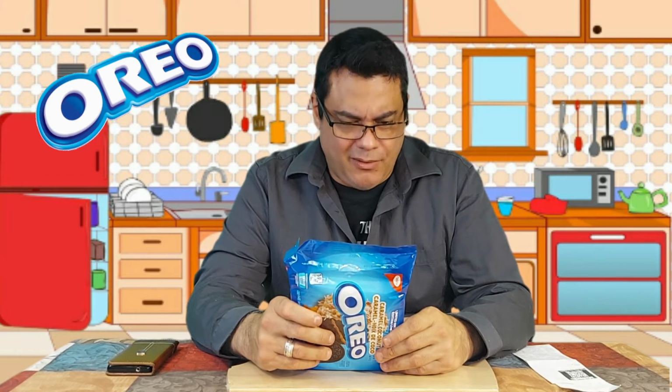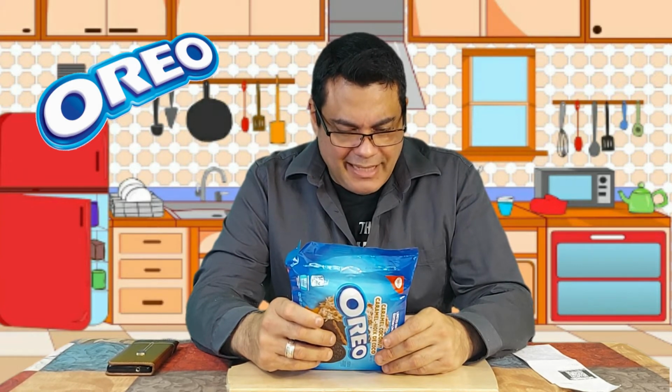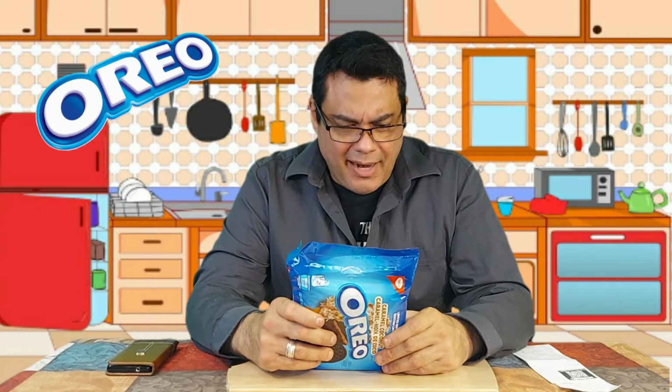Let's check on the contents, guys. For two cookies, you get 140 calories. Fat 7, cholesterol 0. Wow, cholesterol 0. That's good news for me. Sodium 90, only 4%. That's good for me. Carbohydrate 20 grams, not too bad. Fiber 1, sugars 13, protein 1, vitamin A, C, and calcium 0. Iron 6.